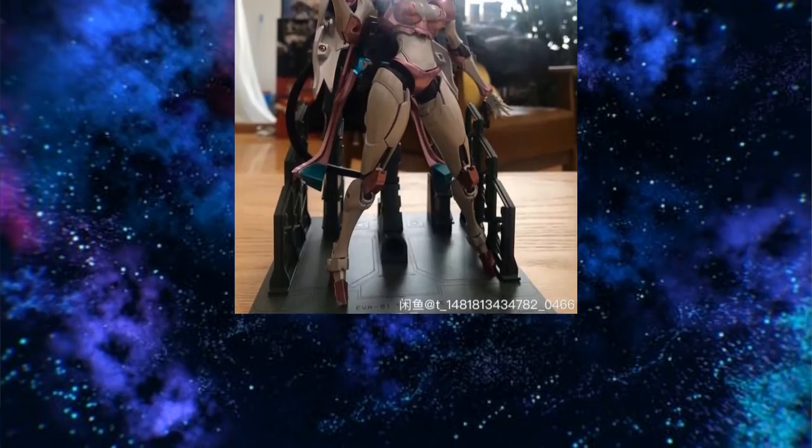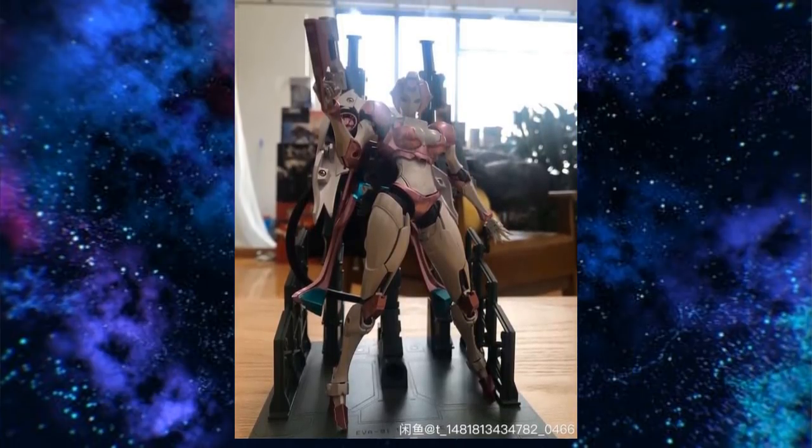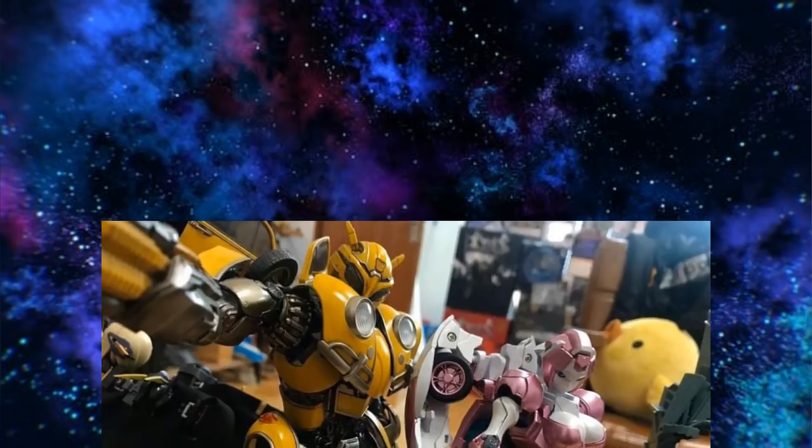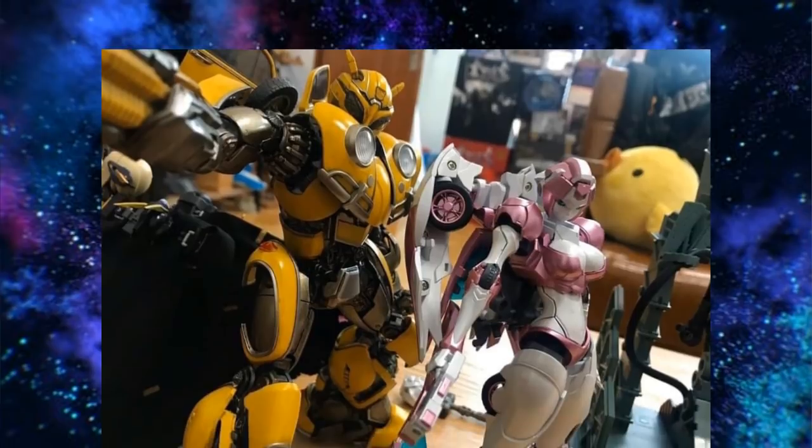Kind of sad. So we've got some pictures of the hand-painted version of the prototype of Nicey RC Firebird, and it looks good. See, this is what I like about the figure. I like that she has the metallic paint, the pink metallic paint. Looks really good. I think the figure is going to look great overall in the end.